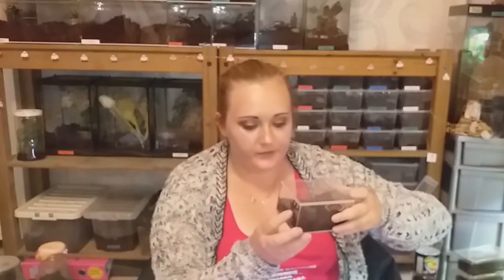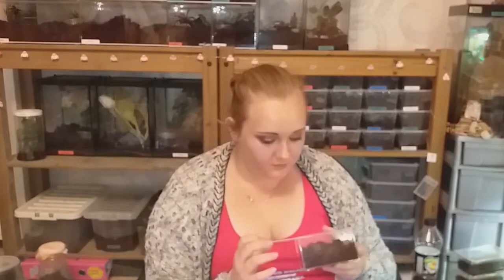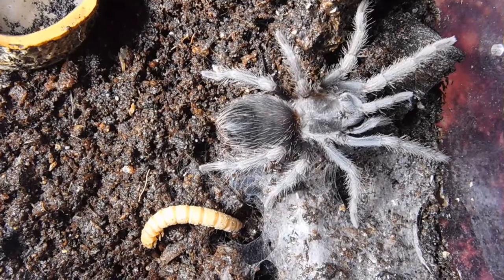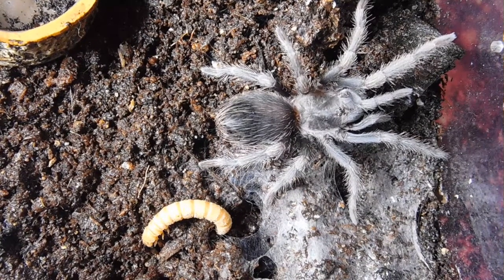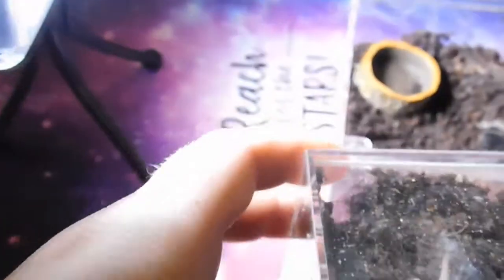We have Lasiodorides striatus. You have got loads of springtails in here. Just gone in for it now. You little bugger. My K. Bruna piece has just launched out and got the worm. That was very rude of you. Yeah, you go back down there in that burrow. You should be ashamed of yourself. Oh, little turd.